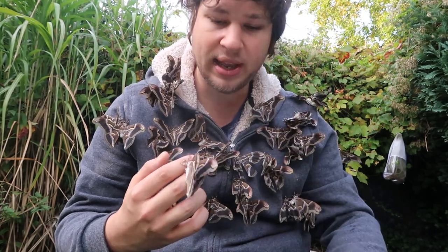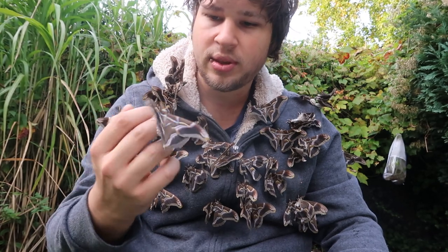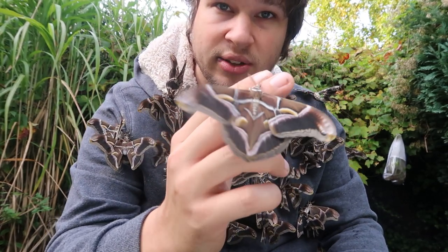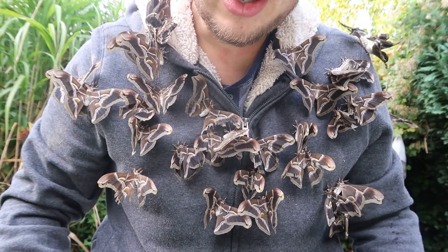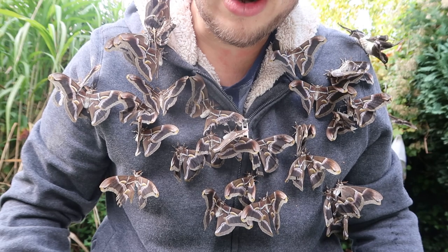And in my opinion, Samia ricini are really pretty insects with these moon-shaped markings on their wings. Really great. Wow, take a look at that. It's really super amazing.